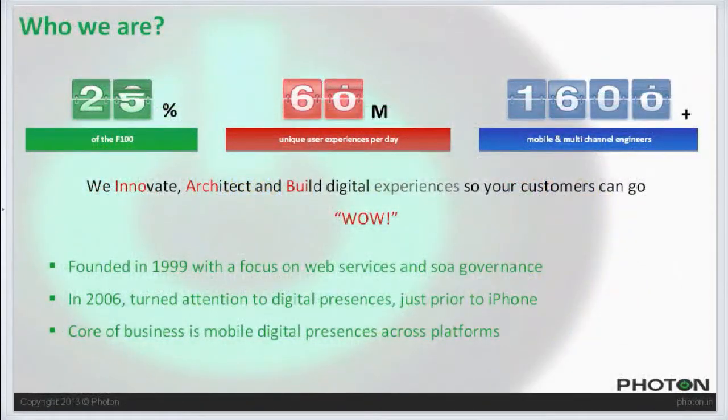So Photon is an organization that actually reaches into about 25% and growing of the Fortune 100. It's a fairly large organization, founded in 1999. The digital presences that we design and develop reach about 60 million user experiences per day across the products. And we have an in-house team within the 2,200 or so employees of development staff specifically focused on mobile development, about 1,600 spread globally throughout the world.